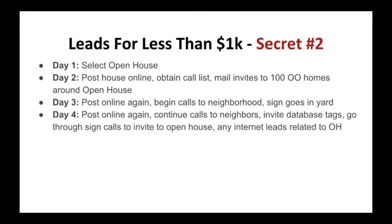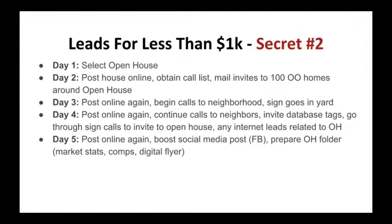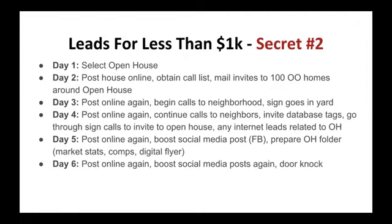Then on day 4, post online again, continue to call the neighbors, and invite anybody in your database tagged with interest in buying in that area where the open house is. And then you go through sign calls to invite people to the open house, anybody who may have called off the sign. And also any internet leads related to the open house from the online posting you've been doing. Then on day 5, you post online again. You boost a social media post on Facebook for about $20. And then you also prepare your open house folder, which is always digital. It includes the market stats, comps, and digital flyer.